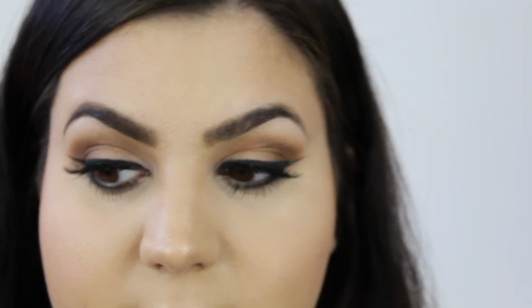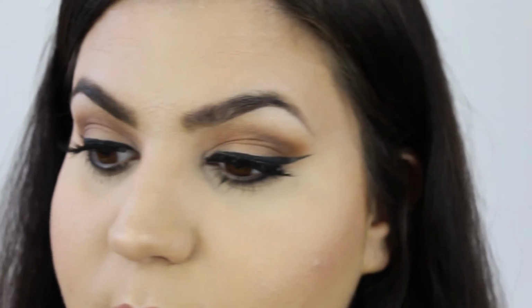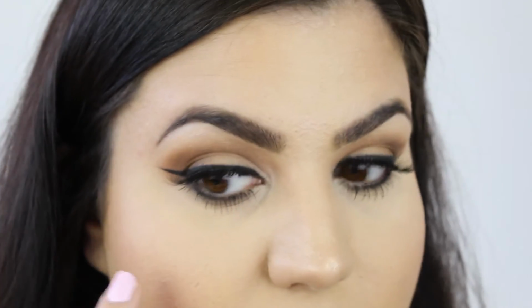But yeah, so as you guys can see, I'm going to show you guys my brows. This one here is not filled in and this one is filled in. So as you guys can see, it gives you that nice, clean, sharp effect. I love filling in my brows. Ever since I started filling them in, I just can't go without it. So yeah, I'm gonna zoom you guys back out and then we'll finish off the video.